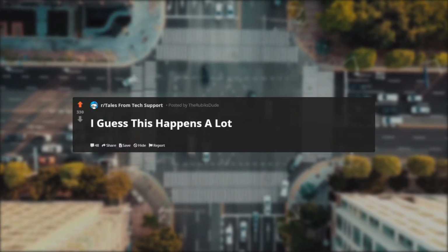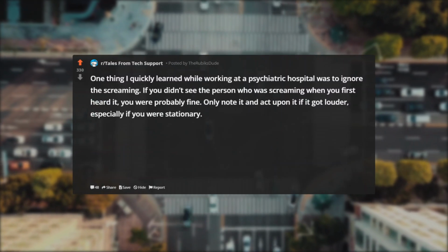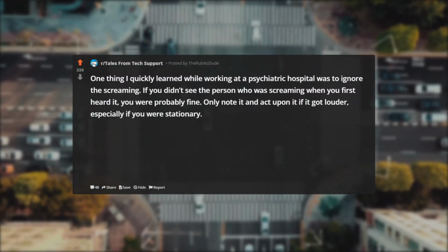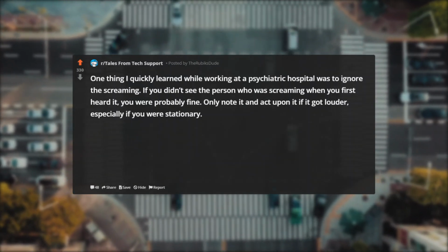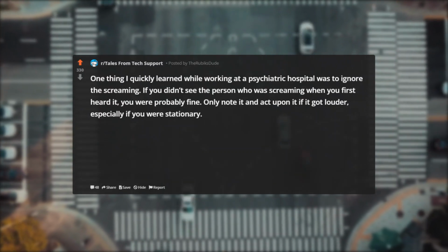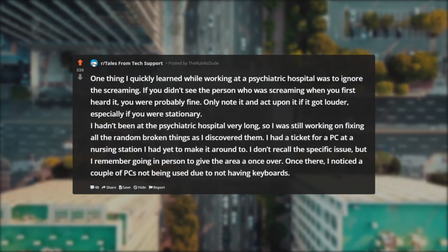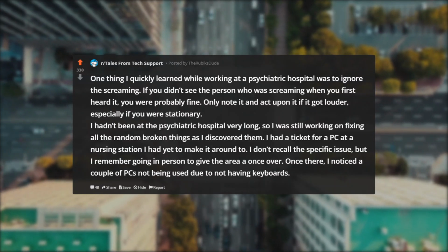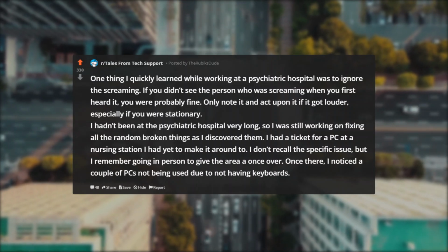So let's get started. I guess this happens a lot. One thing I quickly learned while working at a psychiatric hospital was to ignore the screaming. If you didn't see the person who was screaming when you first heard it, you were probably fine. Only note it and act upon it if it got louder, especially if you were stationary. I hadn't been at the psychiatric hospital very long, so I was still working on fixing all the random broken things as I discovered them.